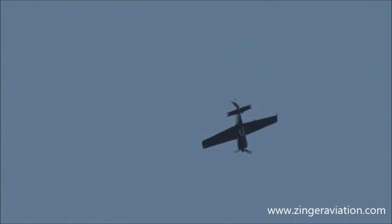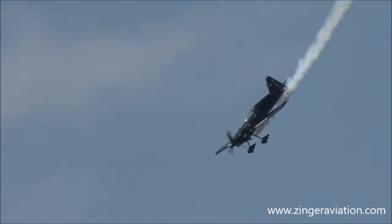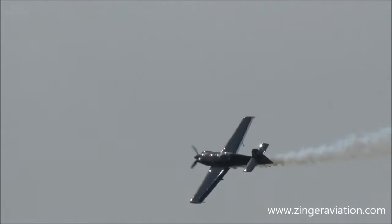He goes for 1, 2, 3, and 4 knife edge spins, putting that right wing straight in front of it and literally flying sideways. Airplanes aren't supposed to do that.